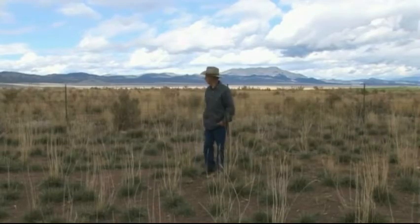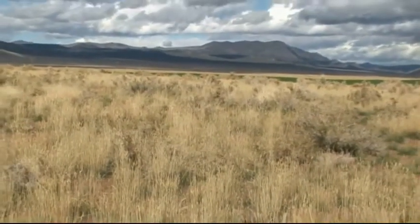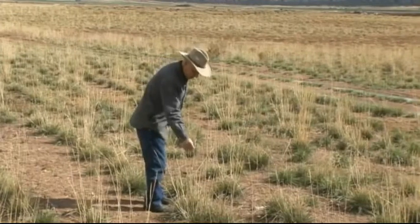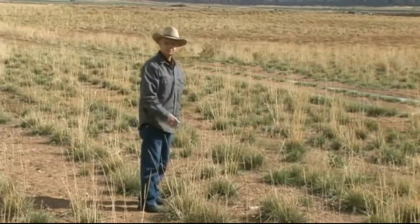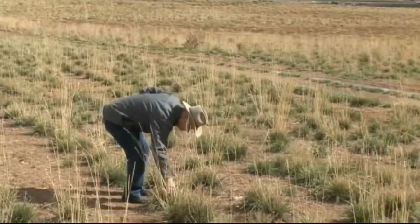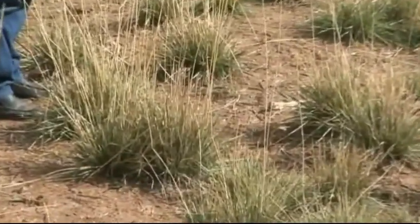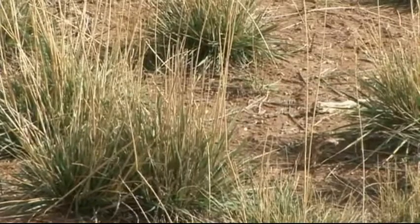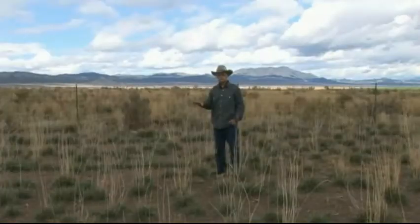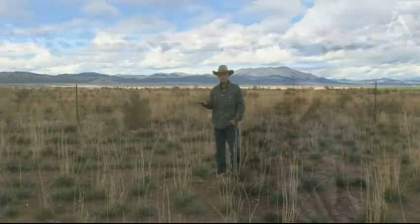Now what we're looking at here is on that side of the fence we haven't grazed it this year, so you can see it's a lot thicker. On this side of the fence we have grazed it in the spring, and it's really important that you don't overgrace it in the spring when it's growing. We try to leave a lot of it here, go for short periods of time, and then it'll grow back up, it'll go to seed. The livestock walking on it tromps in that seed and you get constant new growth.